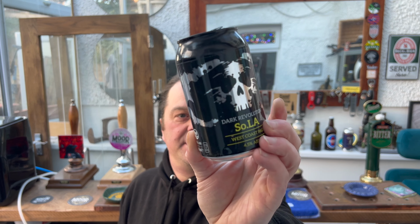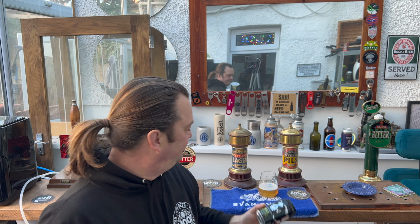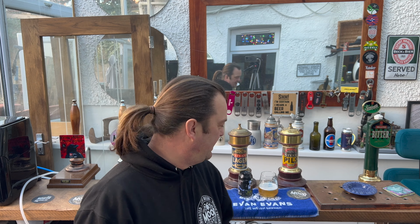Right, Solar, Citra hops, balanced with cutting bitterness, easy drinking beer, which will leave you wanting more. Love Dark Revolution, great beer, pale ale, loads of citrus, quite dry. Literally, I've drunk pints and pints and pints of this stuff while I'm in Salisbury. If you're in the Salisbury area, please check out Dark Revolution Brewery. They've got a fantastic tap room, and a fantastic outdoor seating area where you can literally watch people skydiving because it's next to an airfield while you're drinking your pint. Fantastic place.